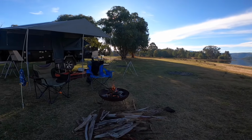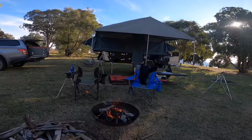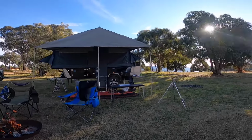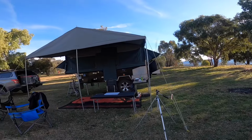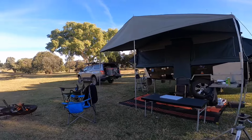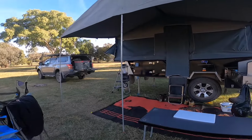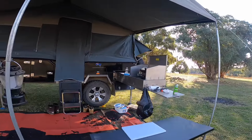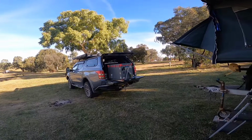So we had a cracking night last night. We had a full moon, stars. It was a really good night. So yeah, we didn't have much for lunch. We just had a couple of sangers, so it was good. Now we've got a couple of campers. Oh, I think they're from the other side, those ones over there. So yeah, all good.